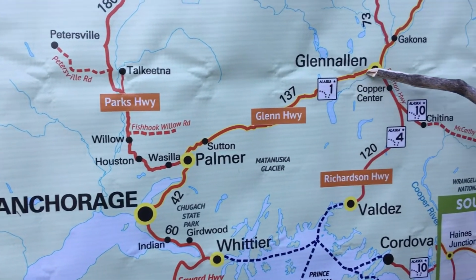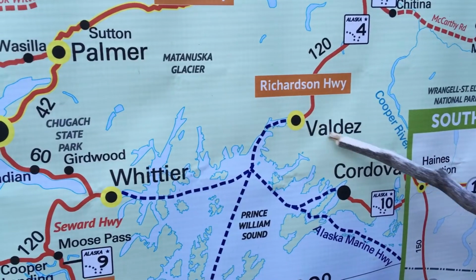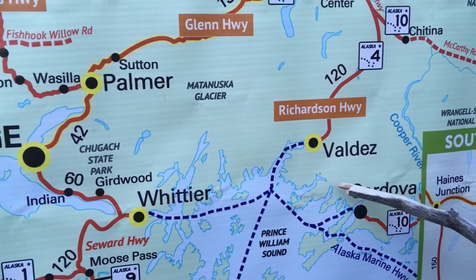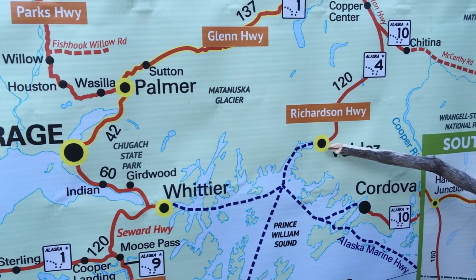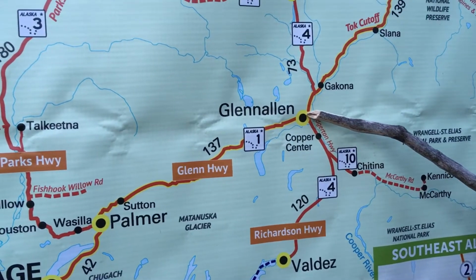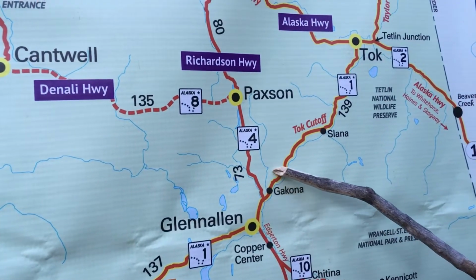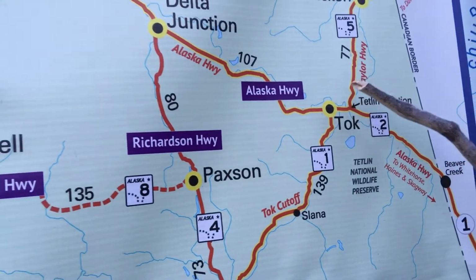Crossed the Glenn Highway. And all the way down to Valdez, where we did a trip out into Prince William Sound. Then we went back up, back up to Glennallen, and then we took the Tok Cutoff. Here we are back at Tok.